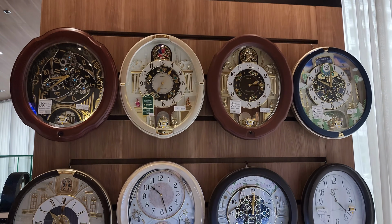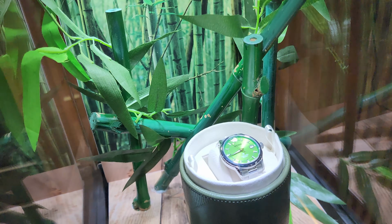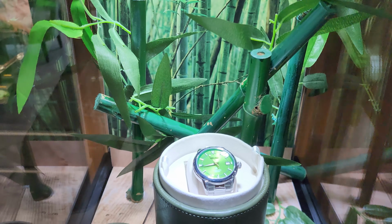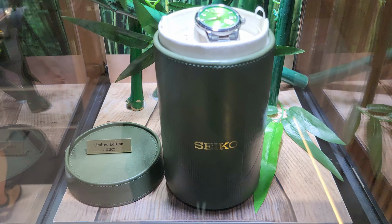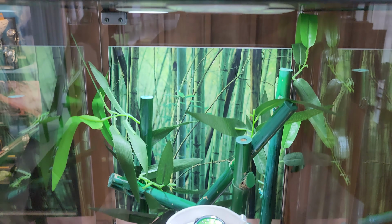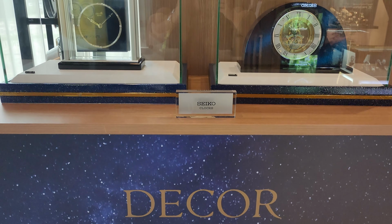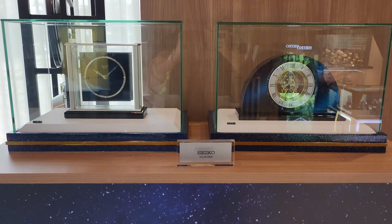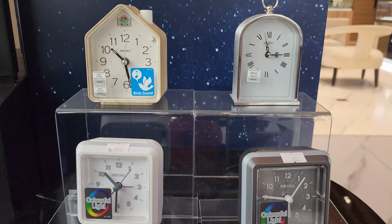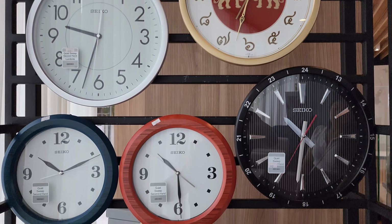One display which really caught my attention was one made for the Seiko Save the Forest Bamboo Grove Thailand Limited Edition, reference SPB435. Now, I did see this watch beforehand at a different Seiko AD in Central World, which I unfortunately didn't record, but shortly after leaving this Seiko service center, I was convinced I wanted this watch.